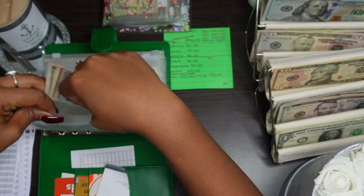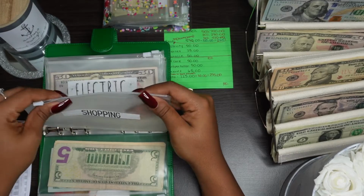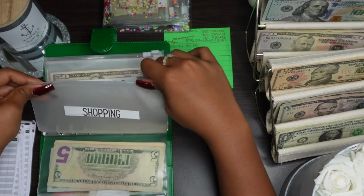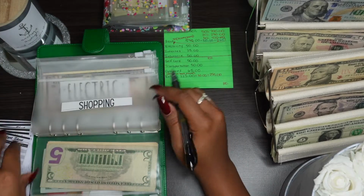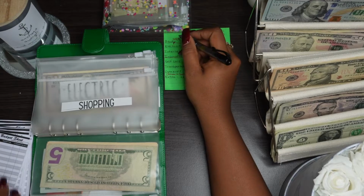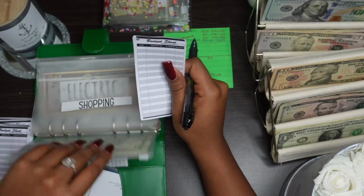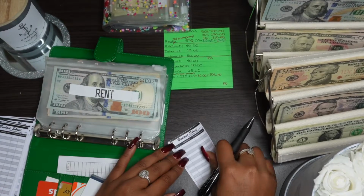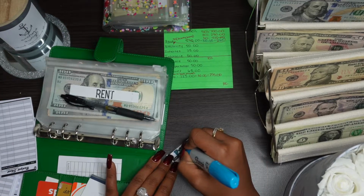We didn't even light our candle. No, we didn't light our candle today. Do you guys want to light the candle? Okay, let's see. We can cross that off the list. Okay, mind you guys, we're gonna start trying to use these because I'm not very good at using them. So let's do one for rent. The date all the way across because we already know.